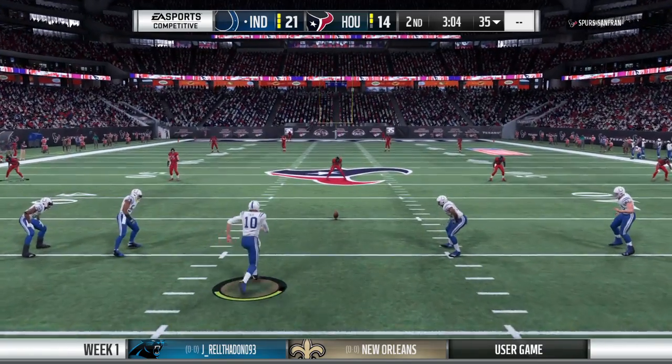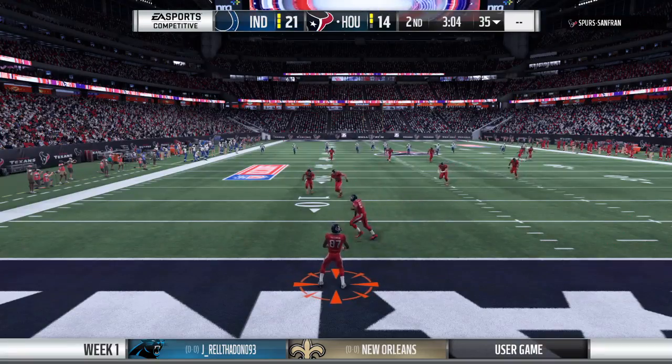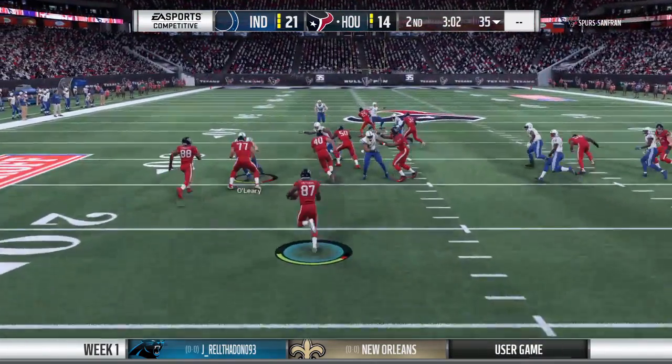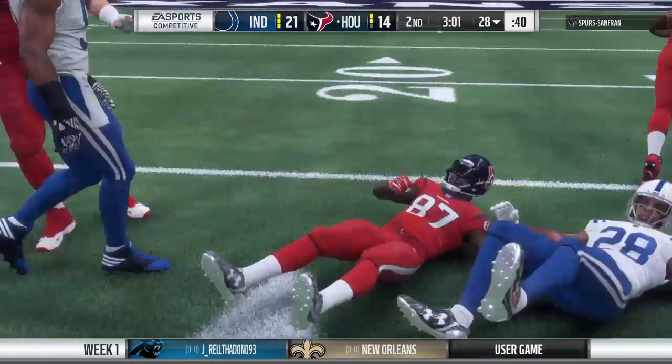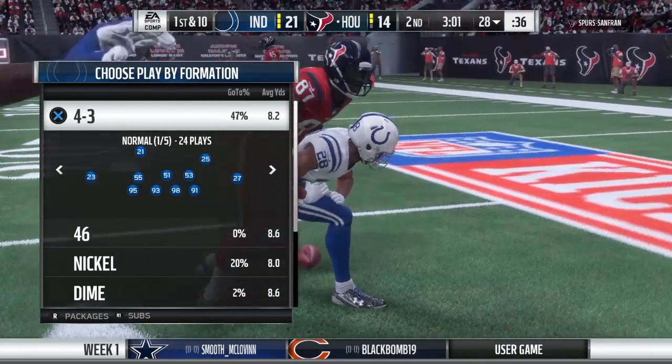The punter Pinion now to kick this one away. This is fielded a couple yards deep. And the decision to bring it out, a good one, as he's up a yard or two shy of the 30. And now out comes Houston.